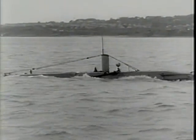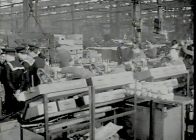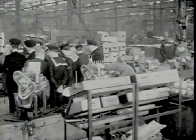To the Eastfield factory come officers and men from the midget submarines Stickleback and Minnow to see the latest techniques employed in high-quality diesel engine production.